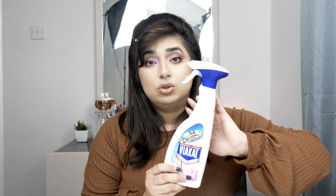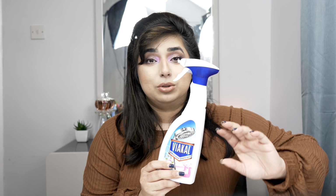So this is something you want to get your hands on if you've been struggling to deal with limescales on your taps, in your shower, in your bathtub, or even on your ceramic tiles. This is what you need. Get your hands on this, and I think it's currently on sale on Wilko for £2. This bottle is £2, and that's how much I got it for.